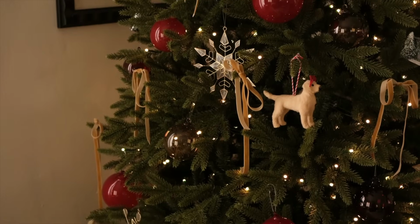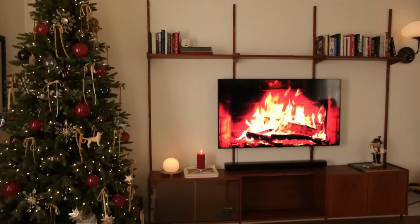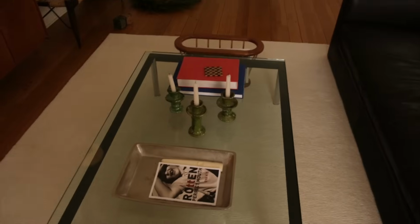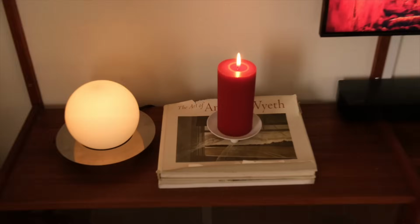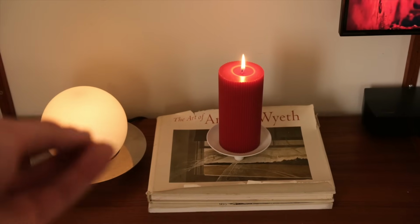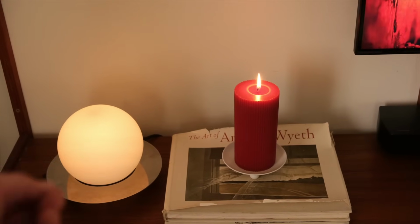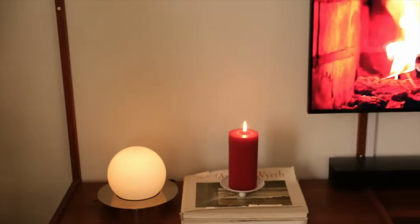So yeah, moving along. For my media console and my coffee table, I don't really have a ton of details to give here. None of this is really specific to holiday. I mean, this candle here, just a red pillar candle from Target that has a sort of spiced cinnamon clove kind of smell to it. It's very subtle, but having the red color just makes a nice pop over here.